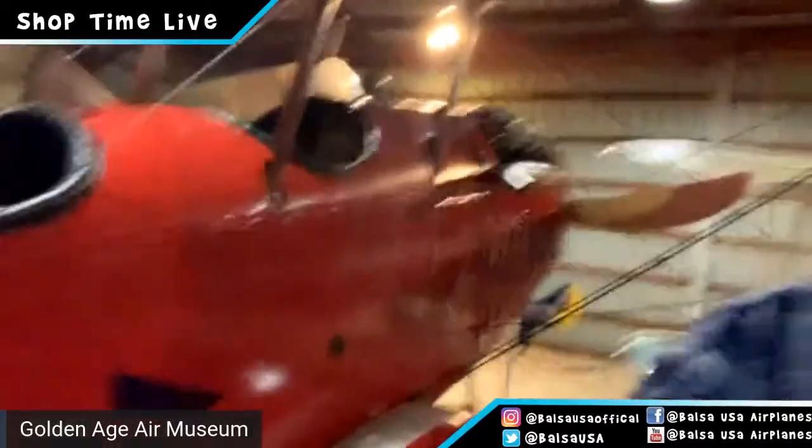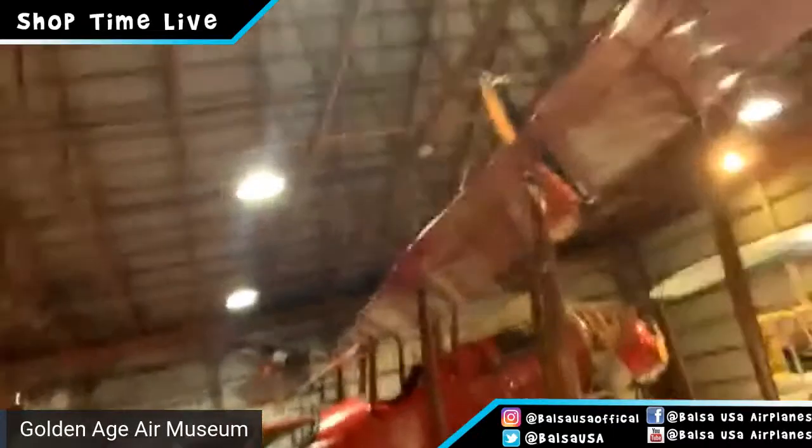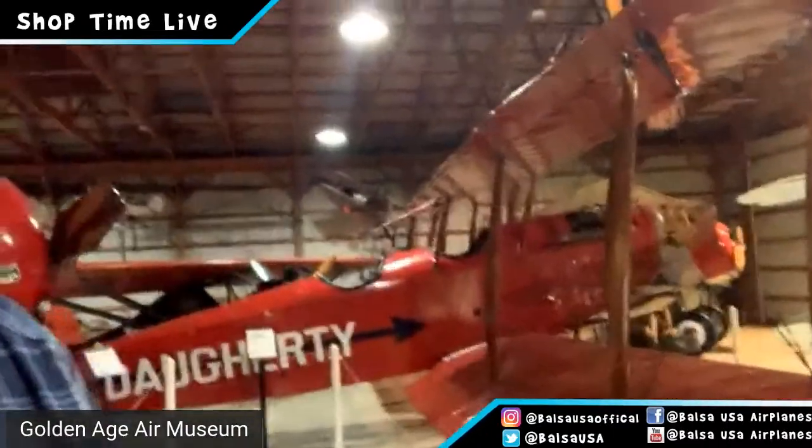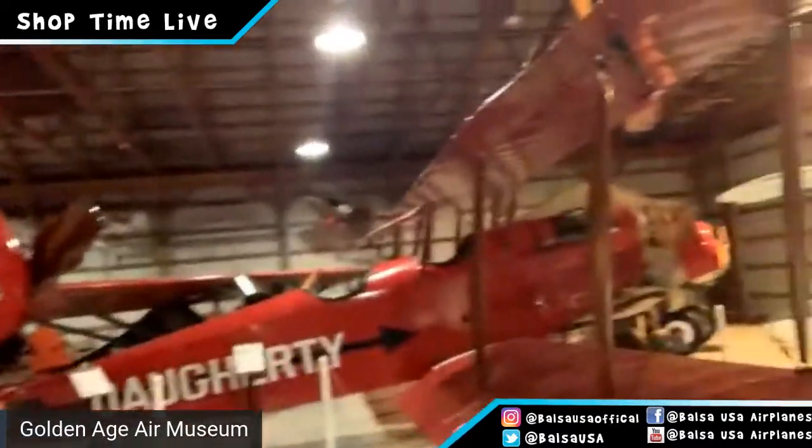We'll skip the pup because that's a modern replica. It actually looks really good, though. This is an original Curtiss Jenny. I'm going to go back out to the end here so you can get a better picture of the airplane. Let's flip the camera over here. All right, there we go. So there she is, an original 1918 Curtiss Jenny.